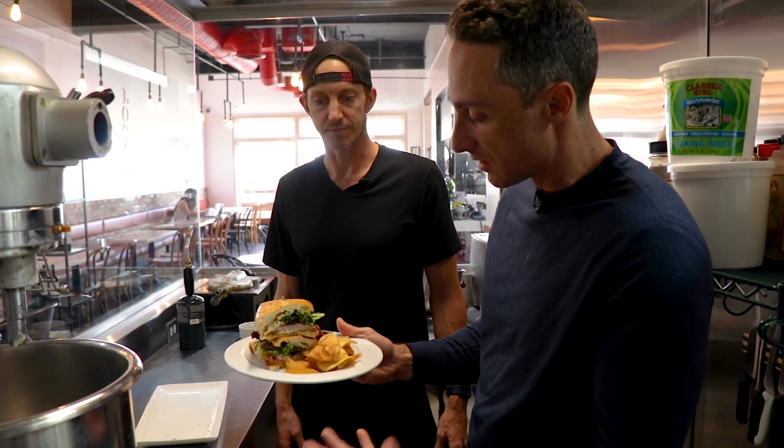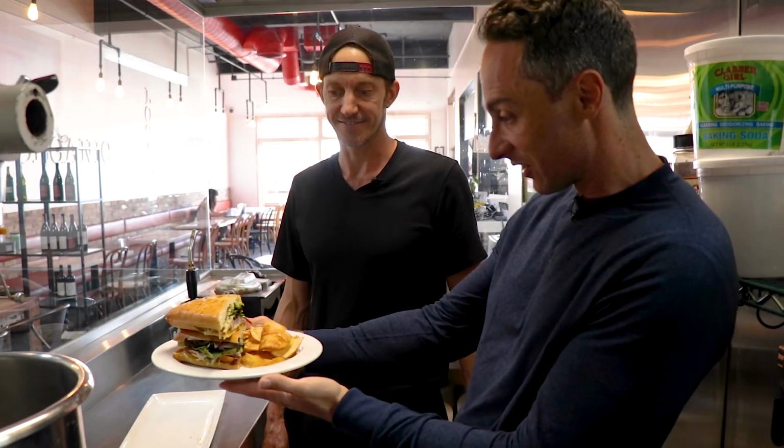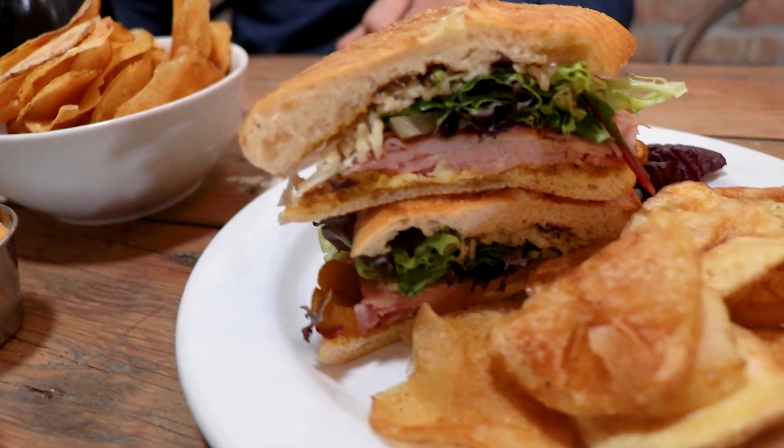So there it is. This is the end product. We literally just made this together, and that looks absolutely delicious. Take a look at this. So looking forward to that. All right, so here we are, and we're about to just dive into all this. But I want to say thank you for inviting me back into the kitchen. That was a lot of fun.